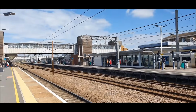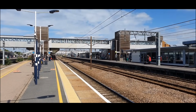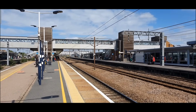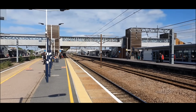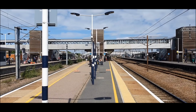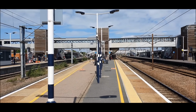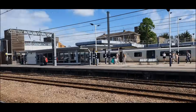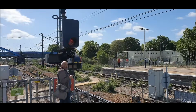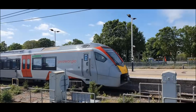There have been, what have we had? We've had a Grand Central Adelante heading north. There's been a Thameslink Azuma heading south. There was a Network Rail 153, the light blue liveried one, on platform 7. That's just come from Derby, and will then go into the Peterborough Shunt siding. And then we're going to have 745 329 with a terminating Greater Anglia service from Ipswich.